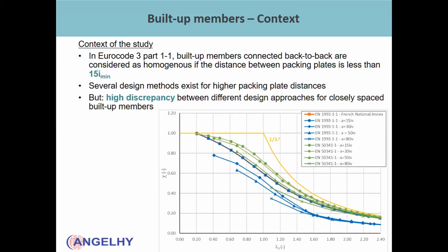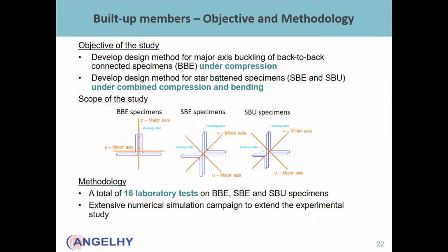For example, in this diagram, I've drawn some curves showing the resistance obtained for back-to-back connected angle sections using the overhead transmission line standard EN 50341, and, on the other side, using Eurocode 3 part 1-1, a method based on the principles given there. We see a really high discrepancy between these two design models, and therefore we thought it was really important to have a clearer background on the design rules.